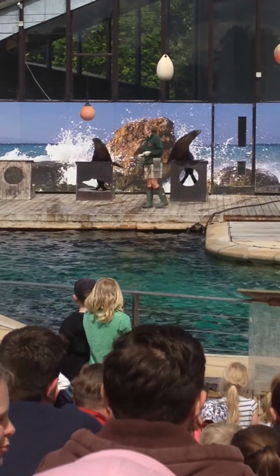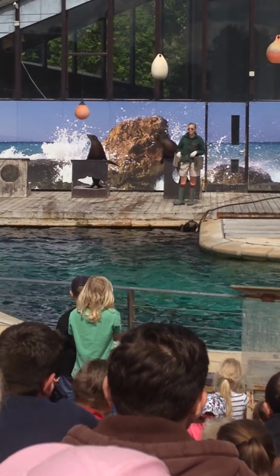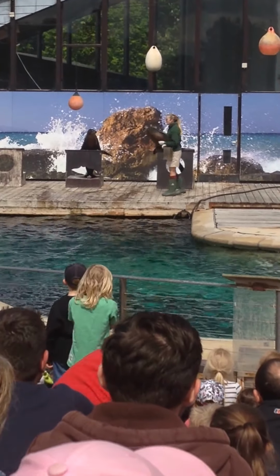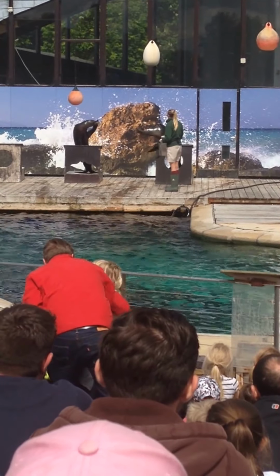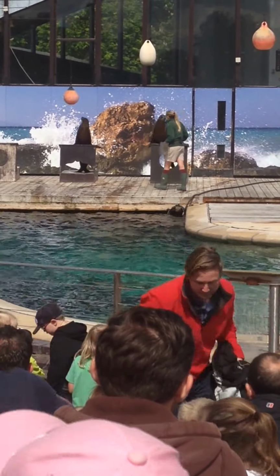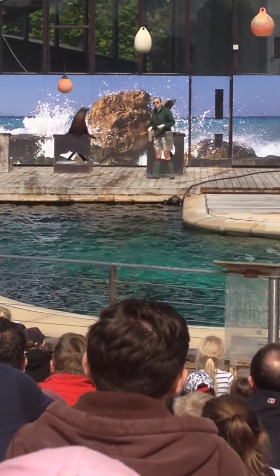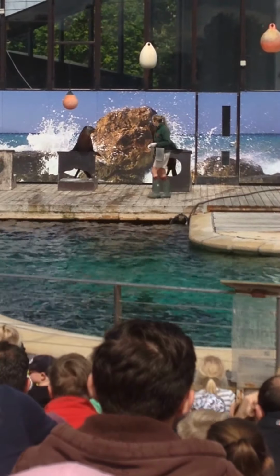Now, here at Whipsnade, we do, of course, have Californian sea lions. And as the name suggests, they are found in California and as far south as Mexico. We do hear you calling them seals all the time, don't we, guys? And what do we think? It's absolutely terrible. How terrible is it, Bailey? Very, very terrible indeed. Because they are, in fact, very different. There's many differences between the two, so we're going to run through some of them.